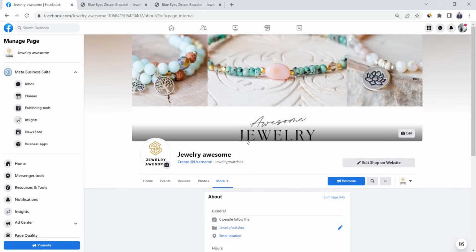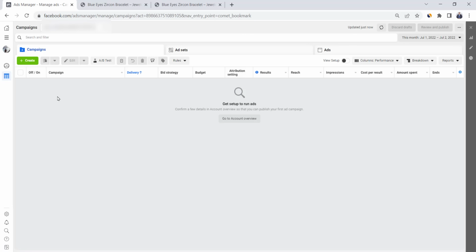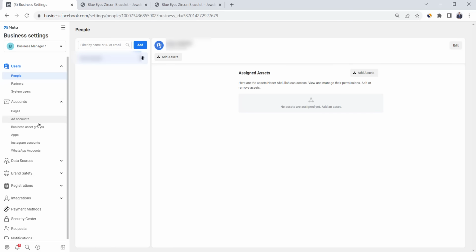The next step is to go to Ads Manager and launch our first ad. Click on Ads Manager here. Click on Lines on the top right. And then click on Business Settings. Click here on Data Sources and choose Pixels.